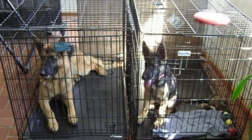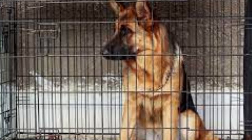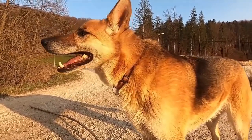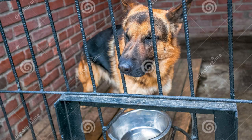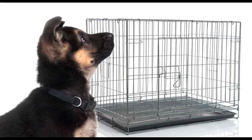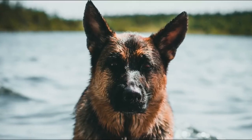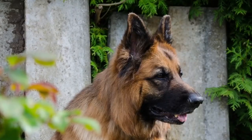Number 2. Improper crate training is something you should avoid as a German Shepherd owner. Crate training is a great way to make your dog feel safe and comfortable while you're away. However, most individuals do not do this well while their German Shepherd is young. When you leave the house, you want your German Shepherd to feel safe and comfortable, and one way to do this is to put them in their crate. You don't want to force them into a crate, though. You want them to know they can come in there and feel protected.